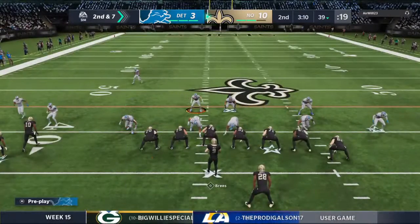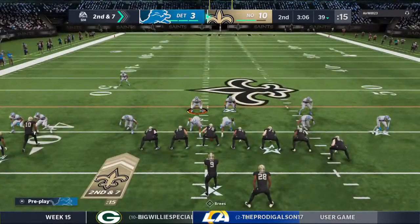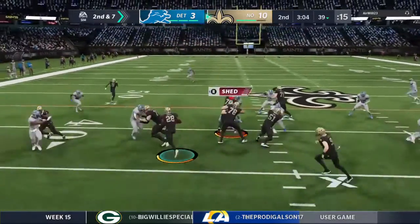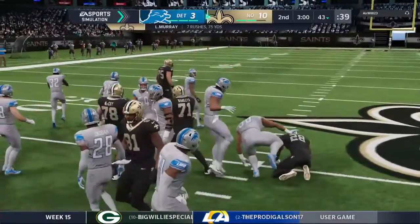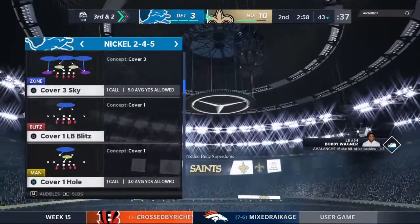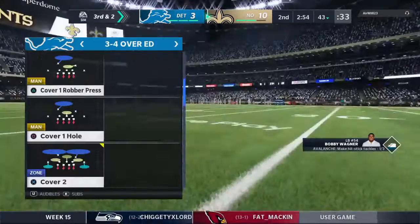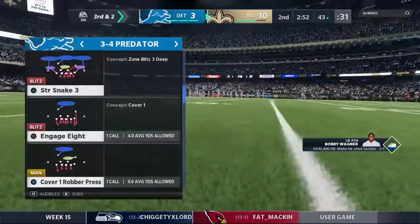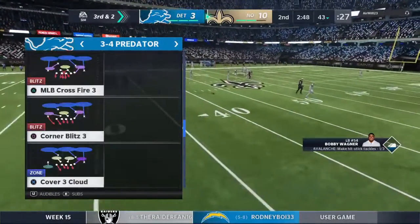The last run got 3. Now here's 2nd and 7. Murray. And he'll muscle his way up to the 43 for a pickup of right around 5. Frustrating for a defense, energizing for an offense. Finding a way to create that type of yardage in your running game, that'll make the guys carrying the ball very, very happy.